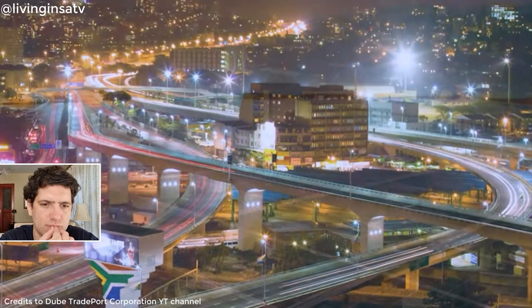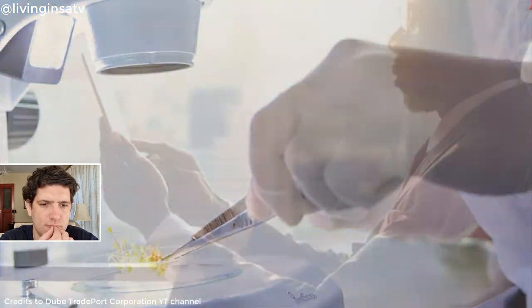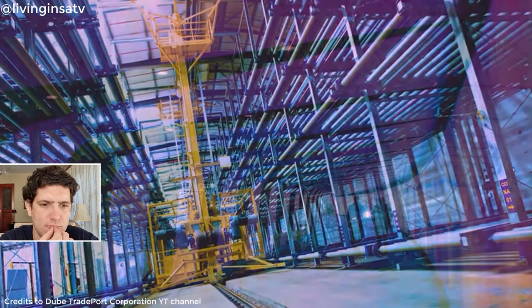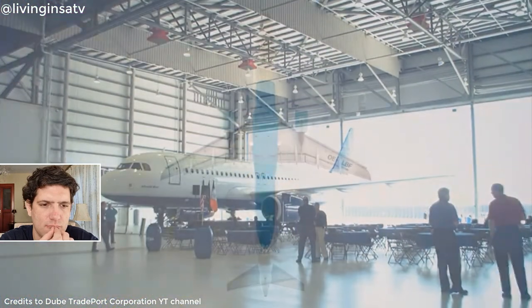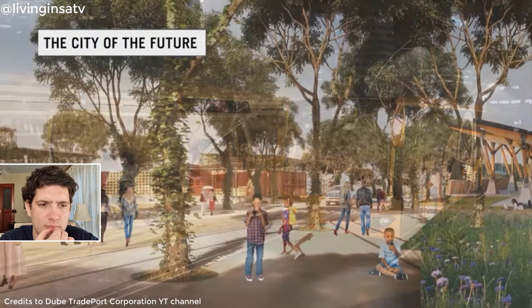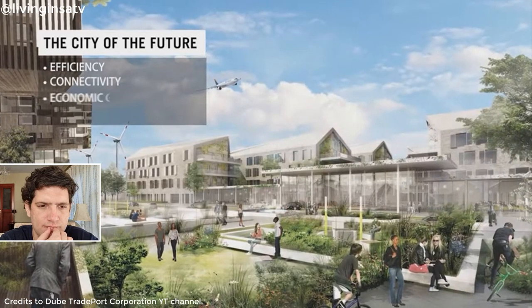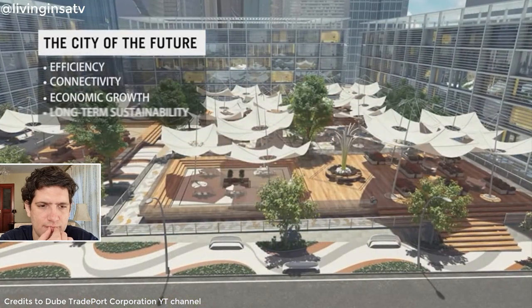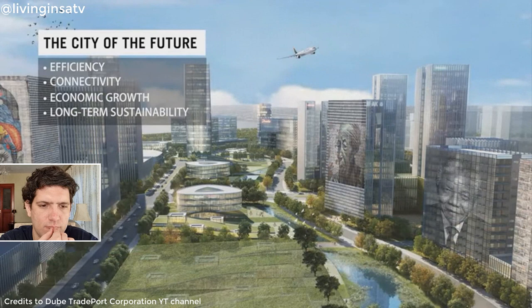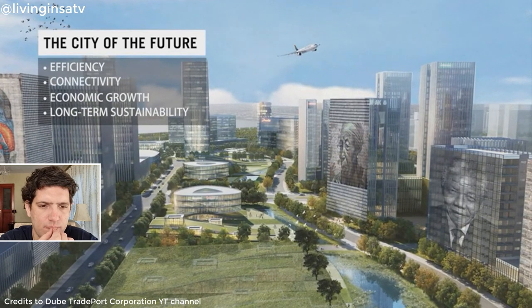The rapid pace of urbanization and technological advancement has accelerated the need for a smarter way of living and vastly improved local and global connectivity. We envisage the city of the future, a city designed for increased efficiencies, enhanced connectivity, improved economic growth, and long-term sustainability, all in harmony with rapid development and environmental sustainability. That city of the future is here.